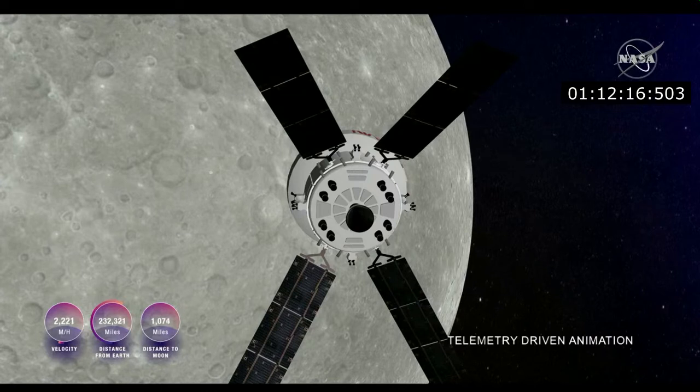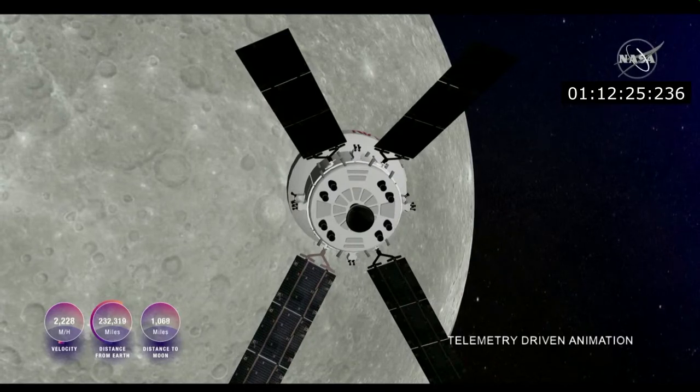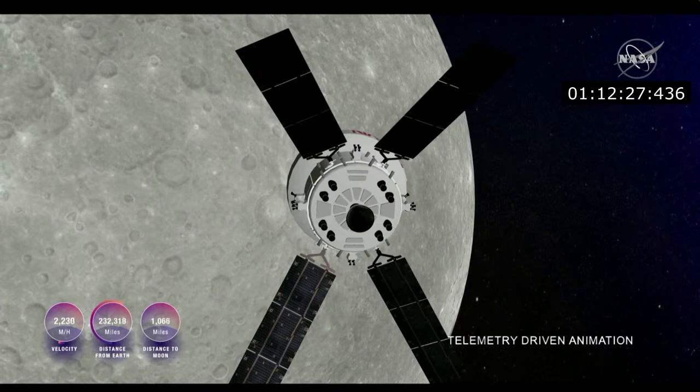If you're just joining us, Orion continues to fly behind the moon. We are now 31 minutes away from our anticipated acquisition of signal, and just 15 minutes away from today's outbound powered flyby.